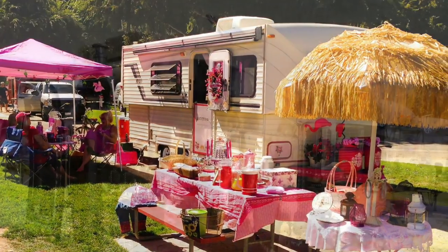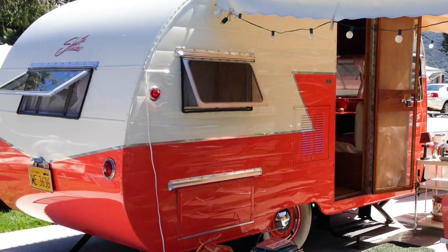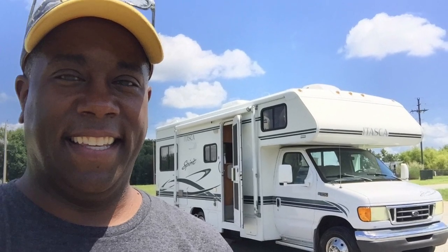I went to an RV show in Buellton, California, saw some great vintage RVs, actually travel trailers that were rehabbed. And I said, you know what, one day that's what I want to do. So I started looking online and kept watching for a long time, never knowing when I would actually pull the trigger. And then last year, 2016, I finally said, okay, let's do this. I found an RV, a Class C, and that's how I got started.